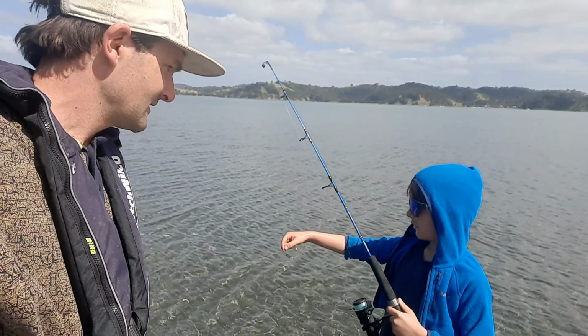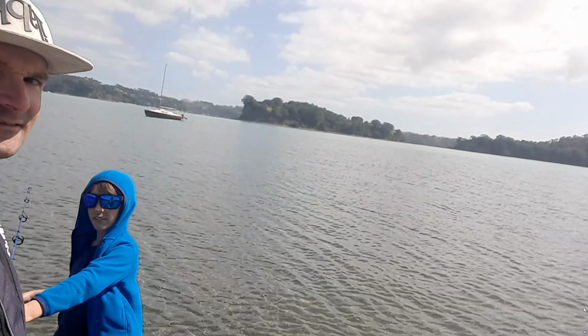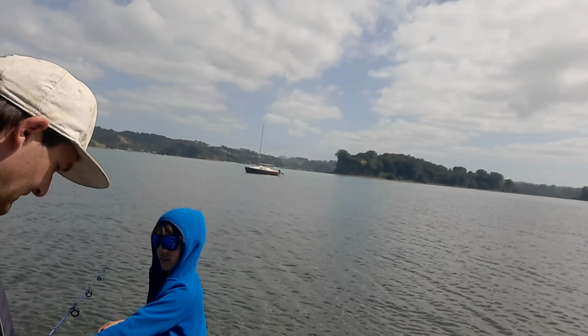We're at Lagoon Bay. We're finally out. It's a beautiful day, and we're doing a bit of fishing and a bit of exploring and listening to the birds.